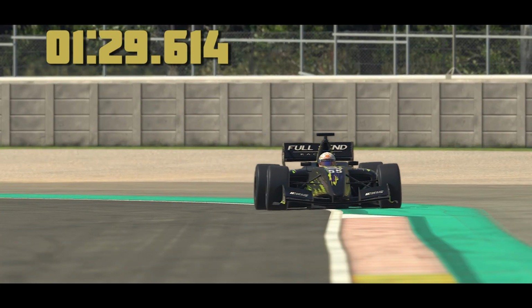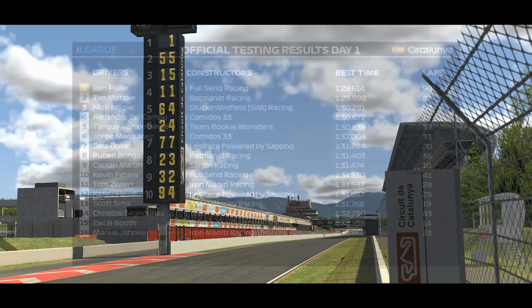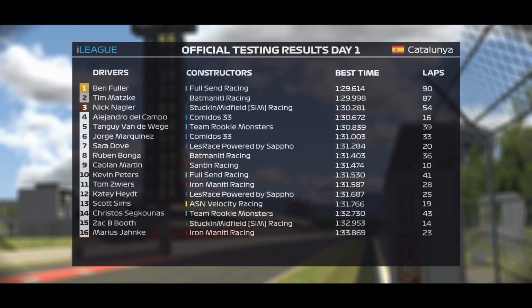1:29.614. This time is then closely followed by Tim Matzke putting in a 29.9 and also almost doing 90 laps of practice. On P3 is Nick Nagler for Stuck in Midfield Racing with a 1:30.2.